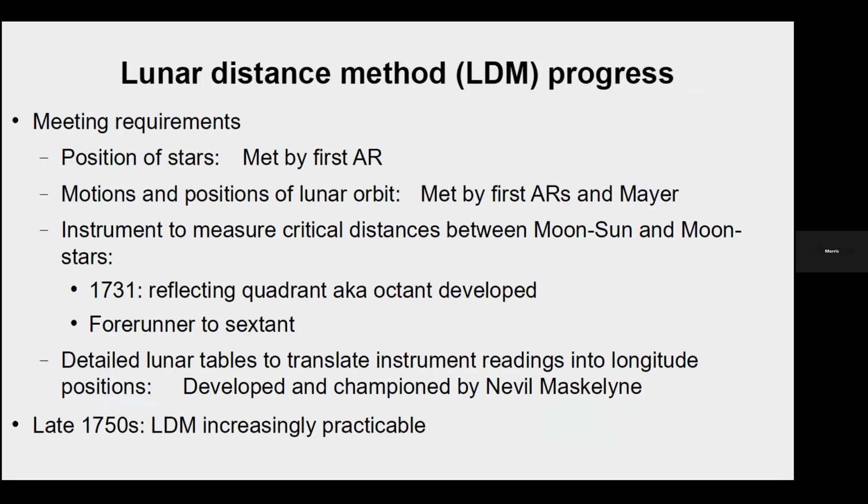The lunar distance method, which had obviously been progressing in parallel with this, they'd met several of the requirements. The position of the stars had been met by the first Astronomer Royal. Positions of the lunar orbit were known also by the Astronomers Royal. An instrument to measure the critical distances between the moon and the sun had been developed in 1731, when a British and an American scientist independently devised the reflecting quadrant, which was known as an octant, and was the forerunner of the sextant, which is, I think, still in use. So they had a lot of the prerequisites for this.